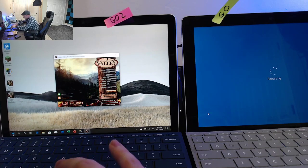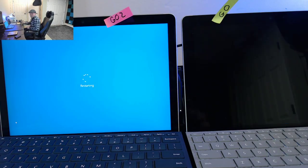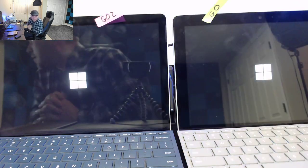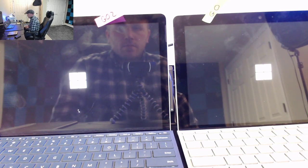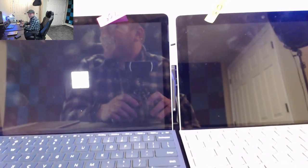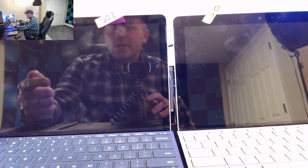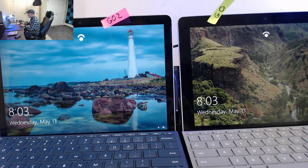Restart. So this will be a good test of which one can restart faster. So I will say, you can tell that this screen's a bit sharper. Not that you guys can on my crappy camera. Sorry about that, guys. But definitely the Go 2 is quite a bit sharper. It looks good.